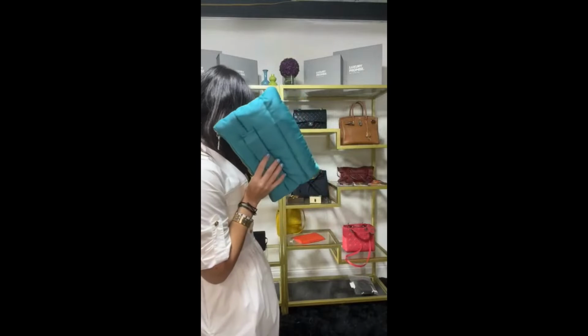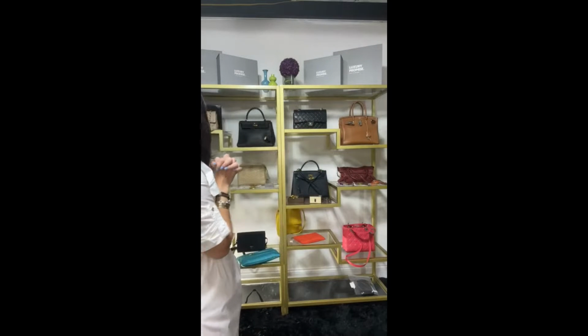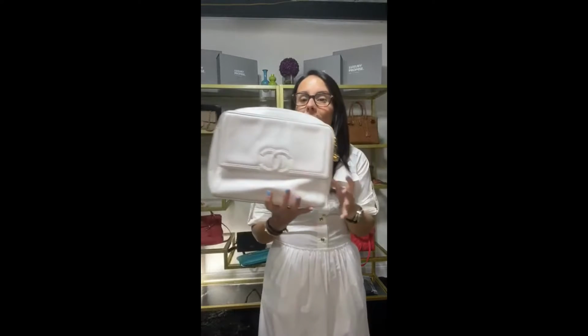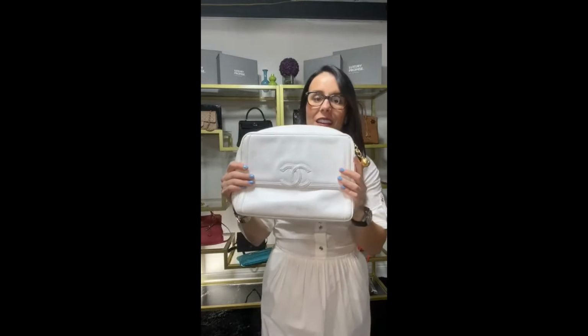So this is the other sleeves that I have. Then let's go for more color. Actually, no, let's go for this. I was going to go for color, but let's go for this one. We have this beautiful white caviar Chanel messenger bag.